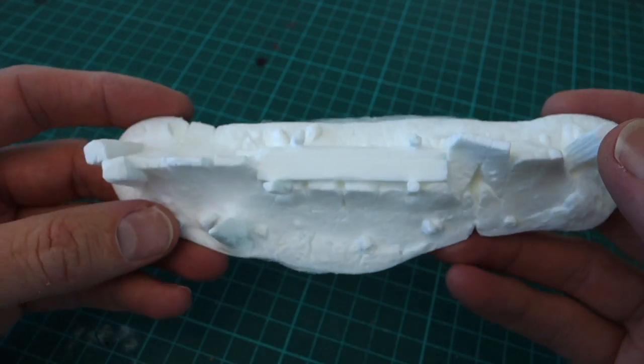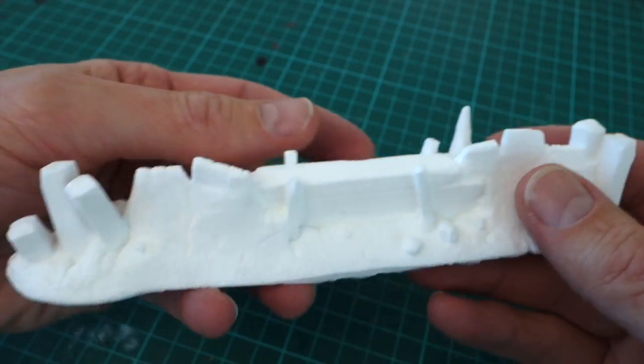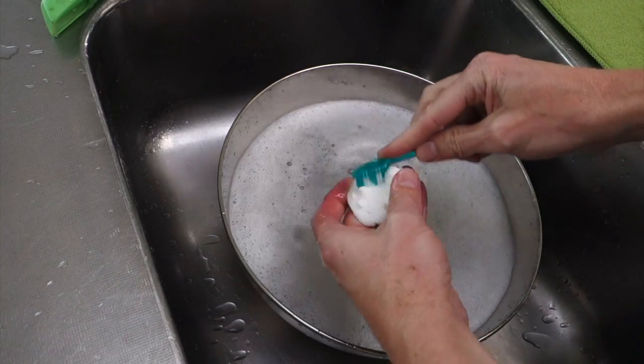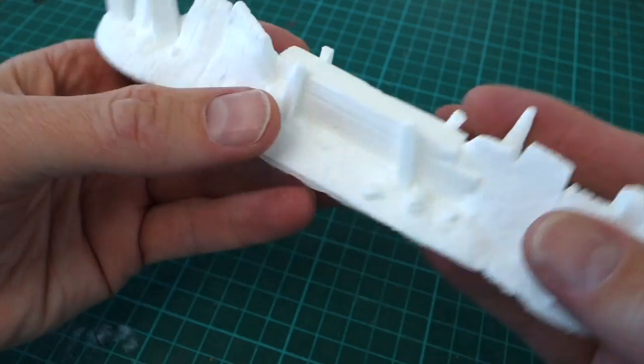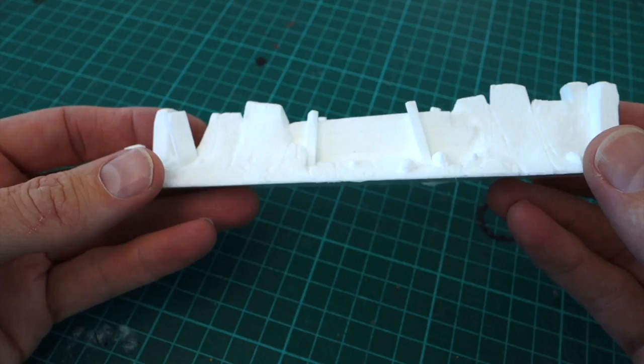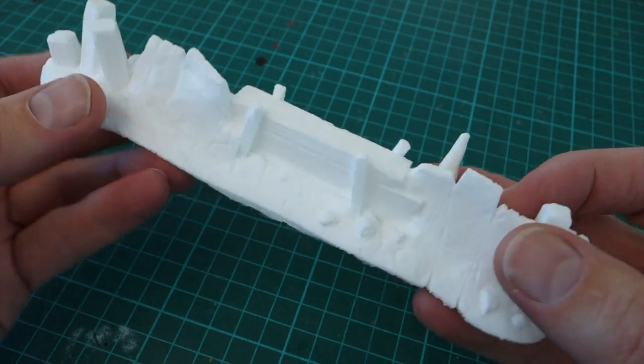And then the next thing I'm going to do is give them a bit of a wash with slightly soapy water, a bit of detergent in some water. And that will clean off any casting residue which may cause problems for paint to adhere. I don't know if that's absolutely necessary with these pieces, but it's always a nice, safe thing to do just in case.